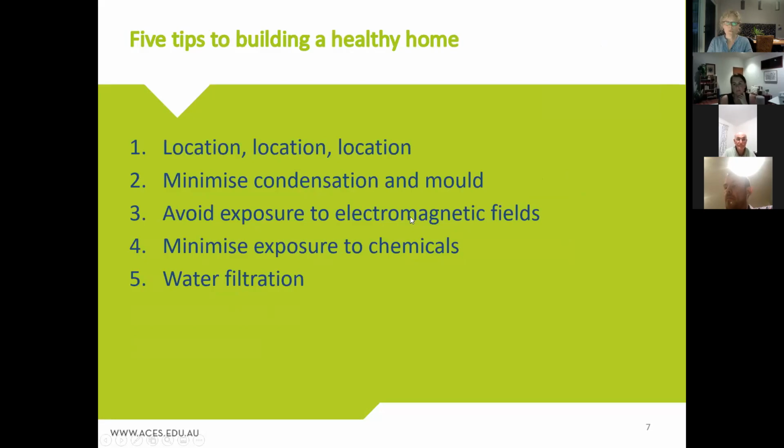So for this talk, what we're going to focus on is 5 areas. The first of those is location, because if you don't get the location right, everything you do in terms of building the home is really second best.